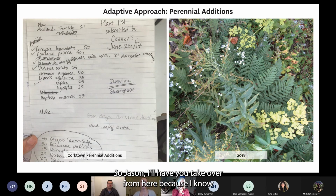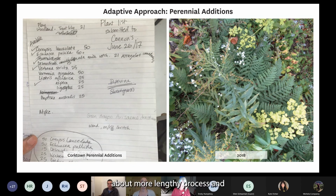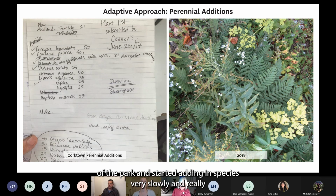So Jason, I'll have you take over from here, because I know that you are working closely with Kat on this too. Yeah, so again, it's really about a more lengthy process and coaxing something along. We had a fantastic gardener. I know that's not the desired term, horticulturist, but I love gardeners because they know what they're doing. We were very fortunate to have Kat come in at this key moment, and she really embraced the whole idea of the park and started adding in species very slowly.